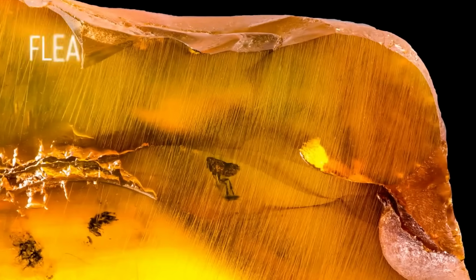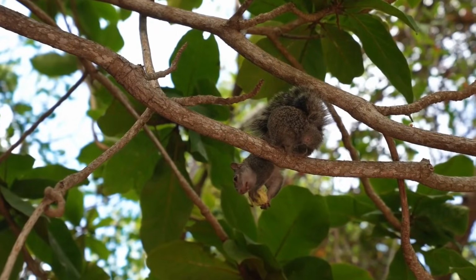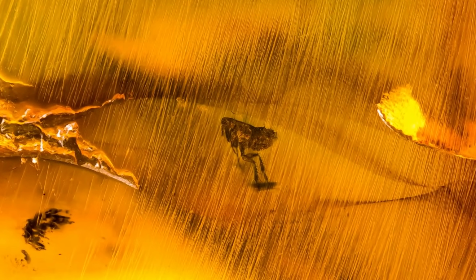One was found with a flea caught in it, dating to when the forest was at its peak and the mammalian variety thrived. Fleas were likely common at the time, and this flea in particular had recently fed on a mammal before getting stuck. However, something more intriguing was found within the flea.